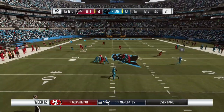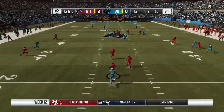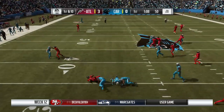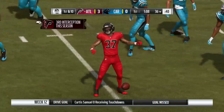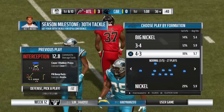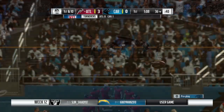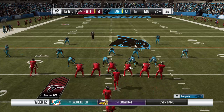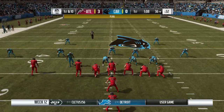From the 50, Newton. He's going to fire one. He rifles one that's intercepted. Ricardo Allen with a pick. And he's able to take this one back to the 36-yard line. Well, they didn't exactly show patience there, did they? Just down a score, they come out firing right away and compound things by throwing an interception. They put their defense in a really tough spot. Ryan and the Falcons now come up 1st and 10 at their 36-yard line.